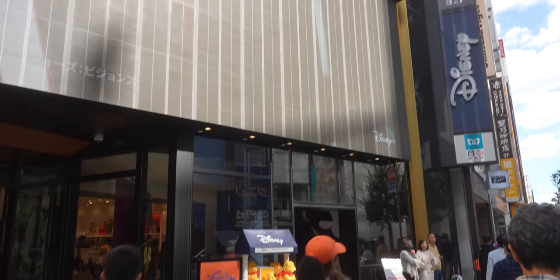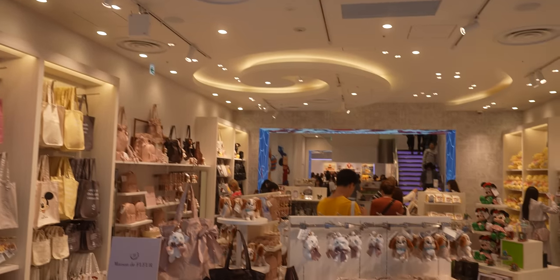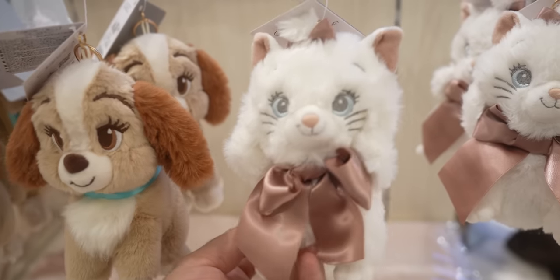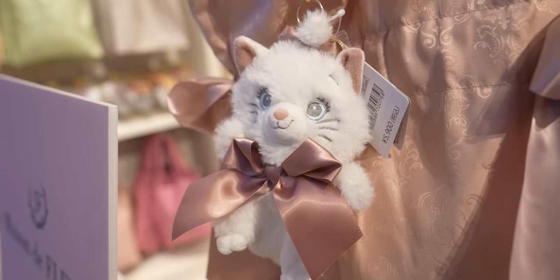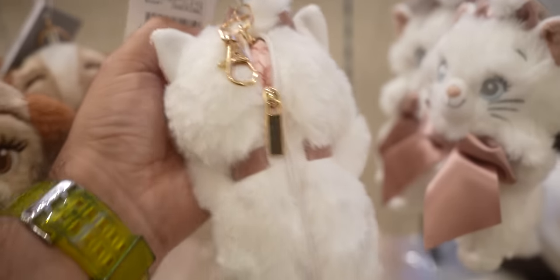They're so cute. So we just happened to come across the Disney flagship store. This is the biggest Disney store in all of Japan. They have the cutest little plushes of the Tramp and Marie. And the coolest thing is, look on the back, this is actually a coin purse. Amazing. And you can clip it onto your bag. I feel like that's useful, right? Especially here in Japan. And I heard, I'm not 100% sure yet because we haven't been to Tokyo Disney yet, but I've heard that the Disney stores here in Tokyo have slightly different merch than they have in the park.